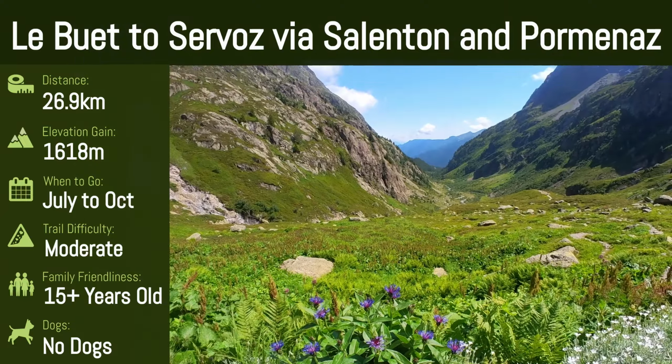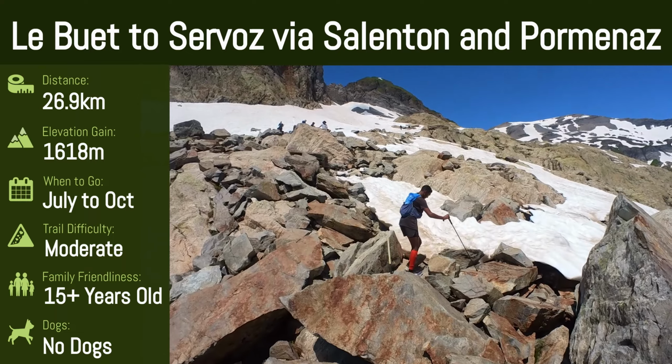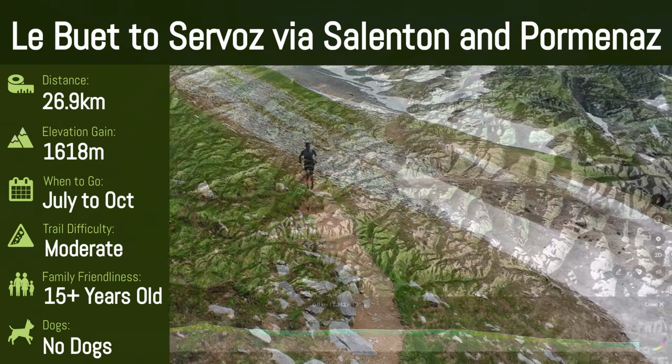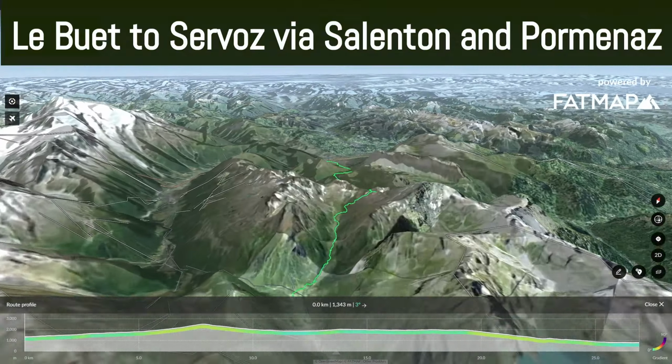The trails are of moderate difficulty with the large boulders before the Col de Solenton and the steep scree descent after the col being the main challenges.